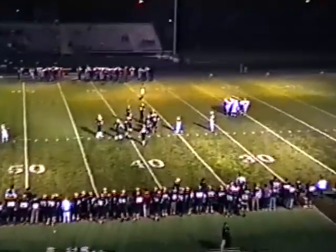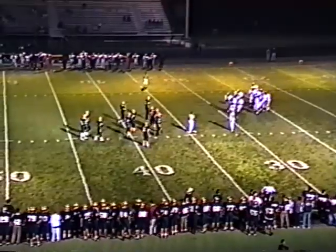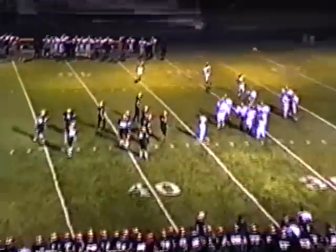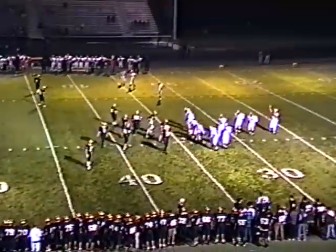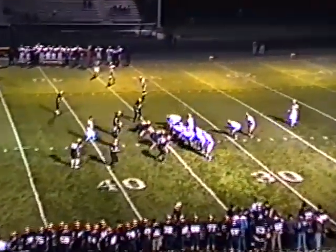Our situation is 2nd down and 10. It's at the 34-yard line with Toledo Scott in control of the ball. It's 8:27 to go in the half. Columbian leading 13-0. And Toledo Scott, as we said, has to get something going pretty soon, or we can see the way this game is going to go.